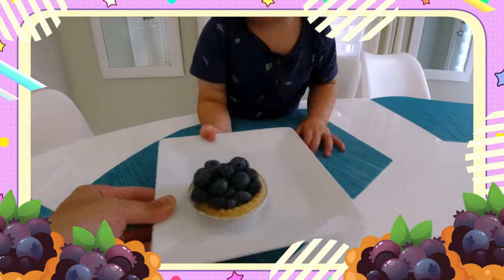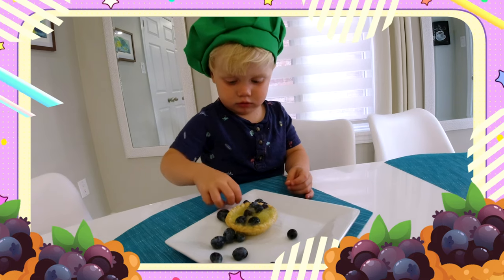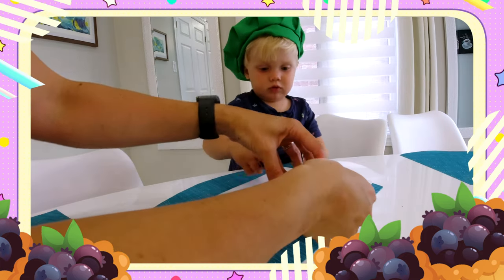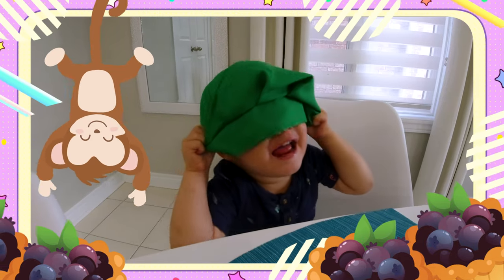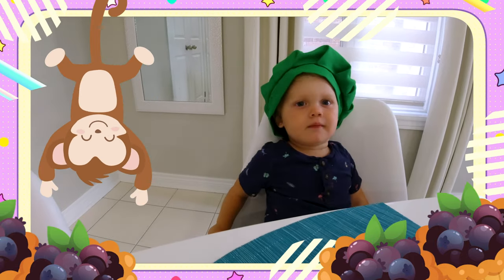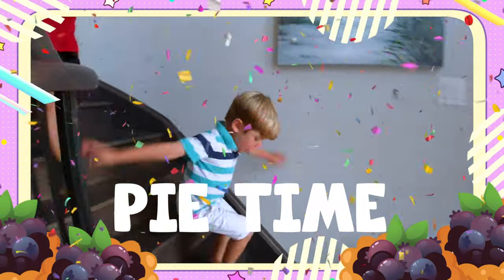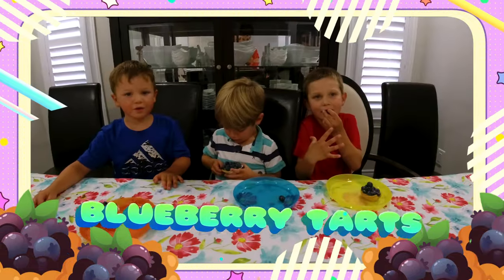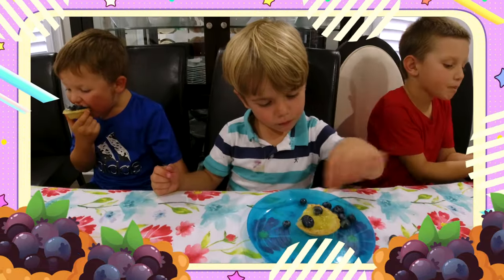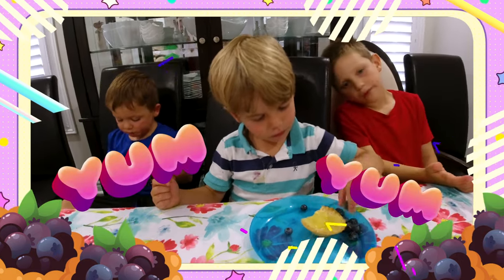Yeah. Yeah? Sit down. What are you doing? You taking all your blueberries out to eat it? You're supposed to eat it like this. No. Peek-a-boo. Maybe we'll have our tart tomorrow. Pie time. How are the tarts? Good. What are you doing with your blueberries?